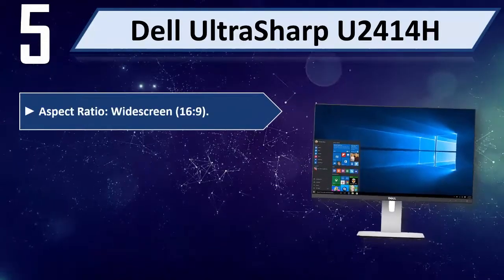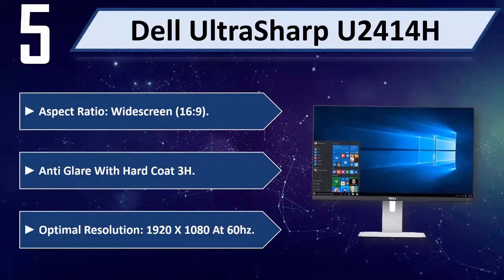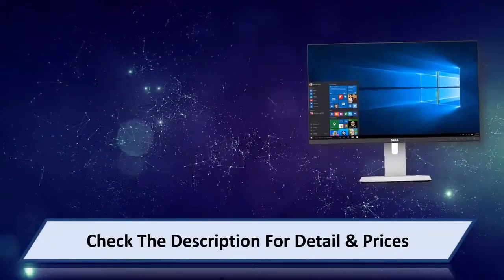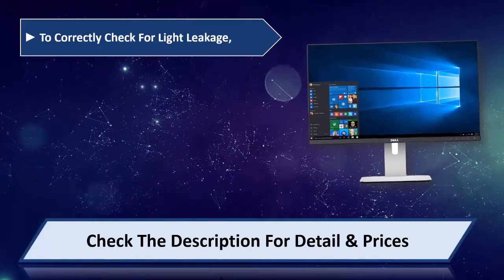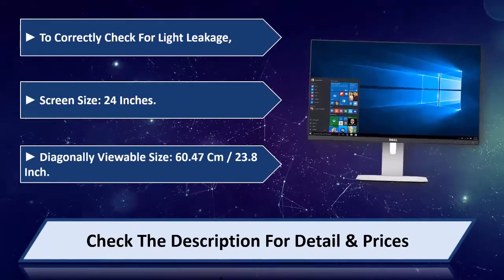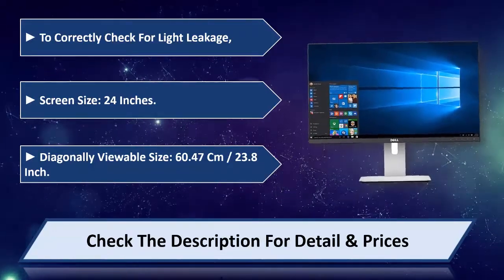Aspect ratio, widescreen, 16:9. Anti-glare with hard coat 3H. Optimal resolution, 1920x1080 at 60Hz. To correctly check for light leakage. Screen size, 24 inches. Diagonally viewable size, 60.47 centimeters or 23.8 inches. Please check the description for detail and price.